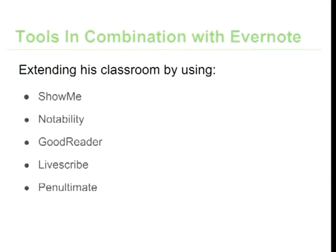And LiveScribe is just a pen, what Janelle was talking about. You just write on this special paper and it saves your handwriting or your note taking as a PDF, and it can also do voice recording. And he also uses Penultimate.